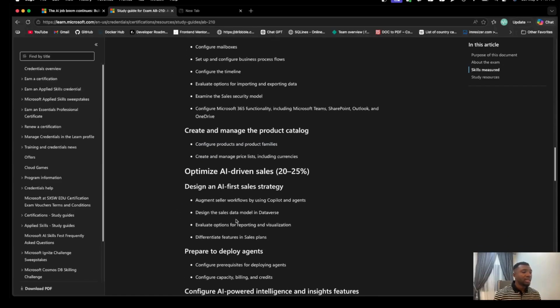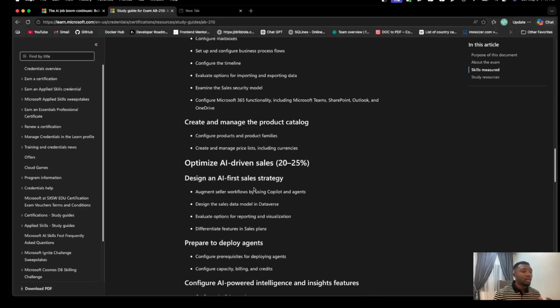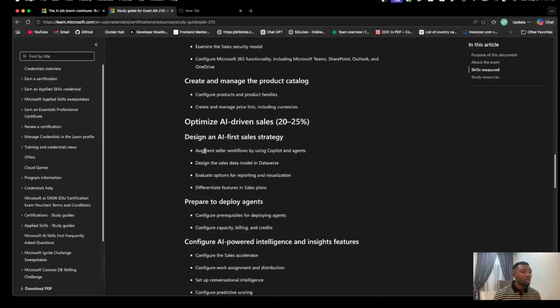Next is to optimize the AI sales, which takes about 20 to 25%. First is design an AI first sales strategy. Here you augment sellers' workflow by using Copilot and agents. You know how to create Copilot in Copilot Studio, and assign agents to automate some tasks for you. Then you design the sales data model in Dataverse. You evaluate the options for reporting and visualization. You could make use of Power BI. You could enhance your dashboard.